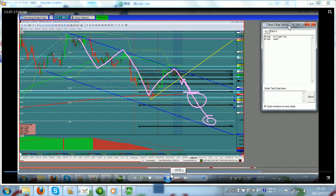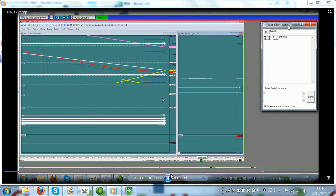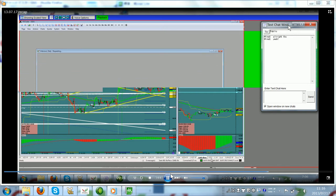All right, so there's the opportunity initially right there. Silver, for those who can, we're waiting to see if we get a break above 2012. Above 2012, we're going up to 2050, maybe as high as 2074. So that's a good trade right there for those who can trade.